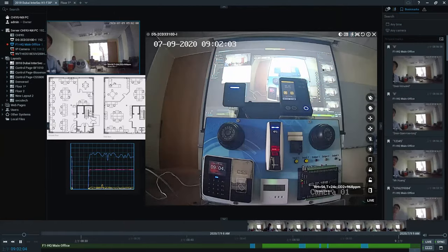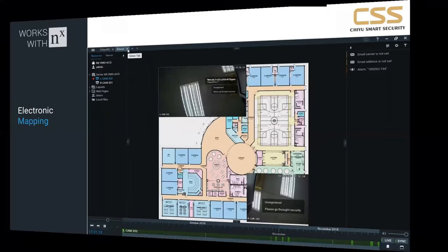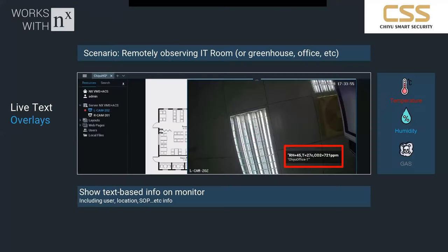So we move on to the next part? Yeah, let's go to the next integration. Okay. The next integration will be the text overlay. The text overlay, that's what we went over a few minutes ago with the customization, right?